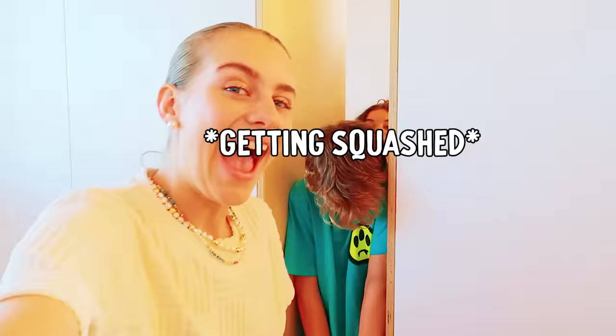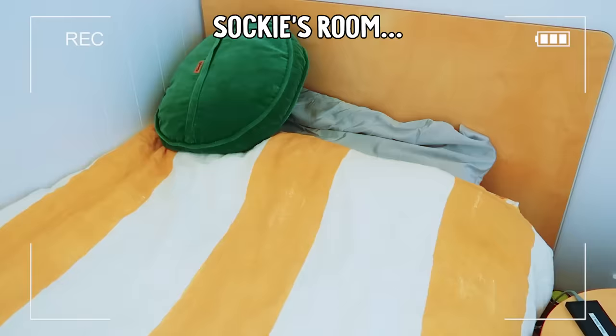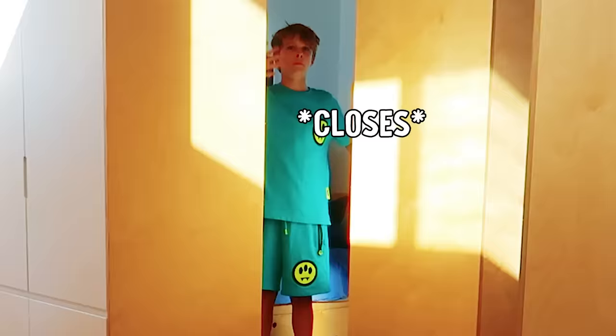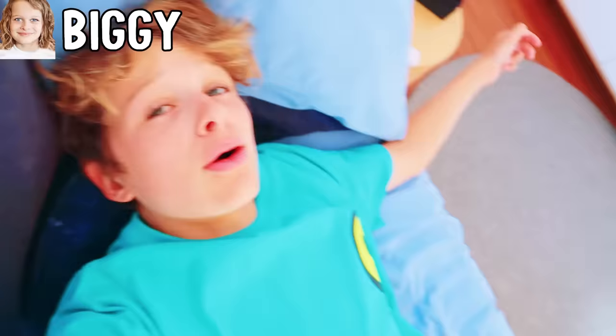As you can see, we have these wardrobes on wheels that we roll around to separate each kid's room. This is my room. I sleep with the dogs and I stole Sabre's blanket. I sleep directly opposite Socky, and the way I got my privacy is I closed this door here. Ta-da! Privacy. I know, right? It's amazing.